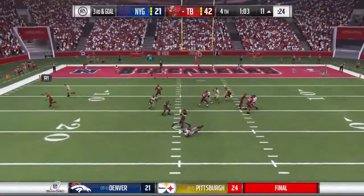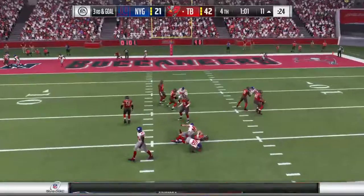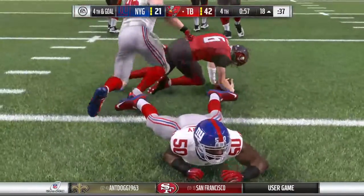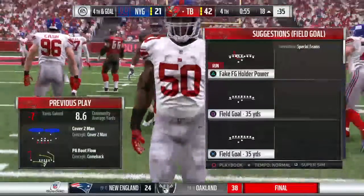They're going to look to throw. Now the pressure gets there, and he goes down just inside the 20 at the 19. Now we talk about players.